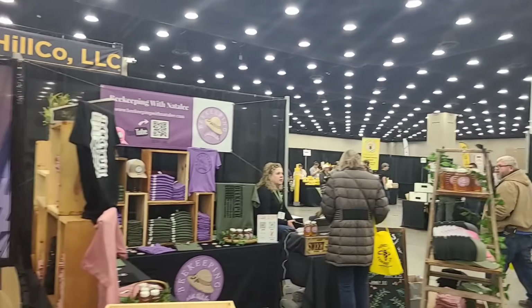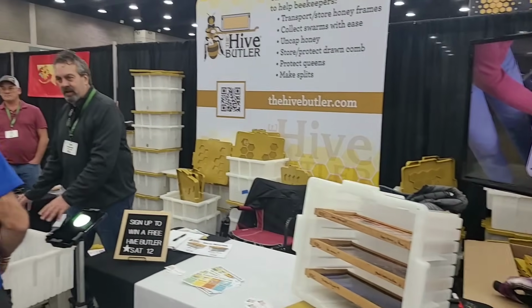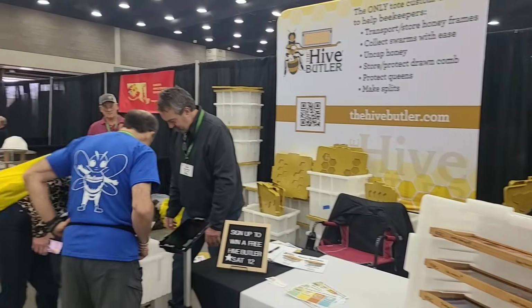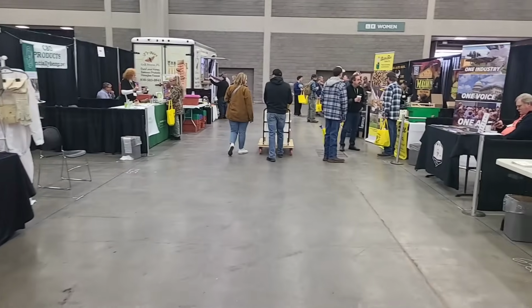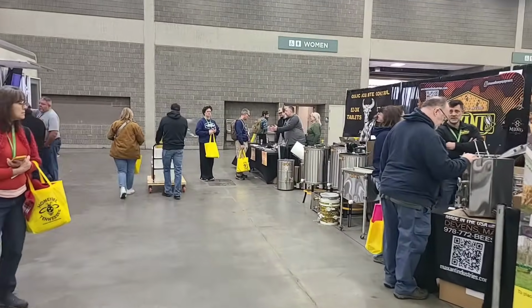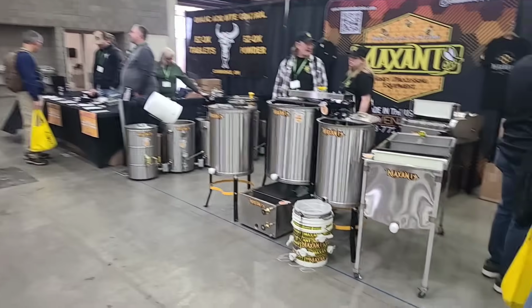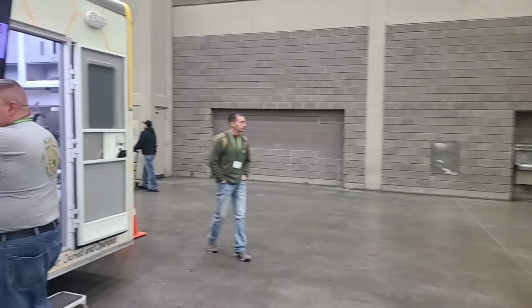This is Beekeeping with Natalie's booth, if you watch her channel. Here's the Hive Butler, if you're looking for something to move your frames back and forth from the apiary and keep the bees out. Let's see who else we got down here. American Beekeeping Federation, Eastern Apicultural Society, and Maxant. They're another U.S. manufacturer of extractors, cappers, so great stuff there.